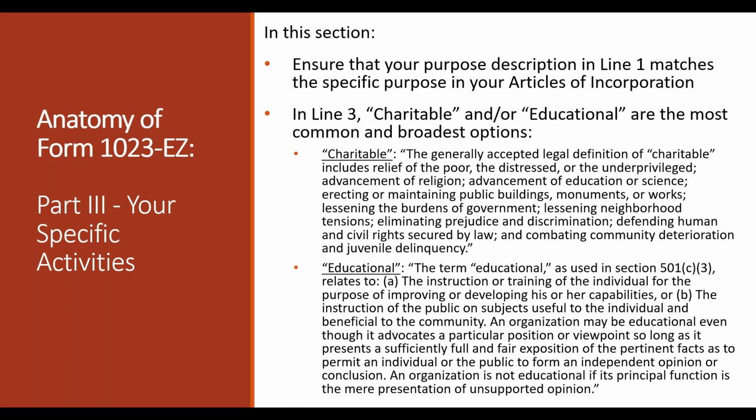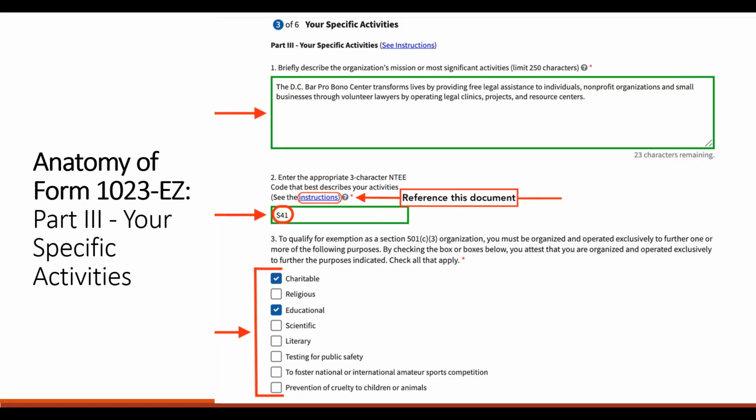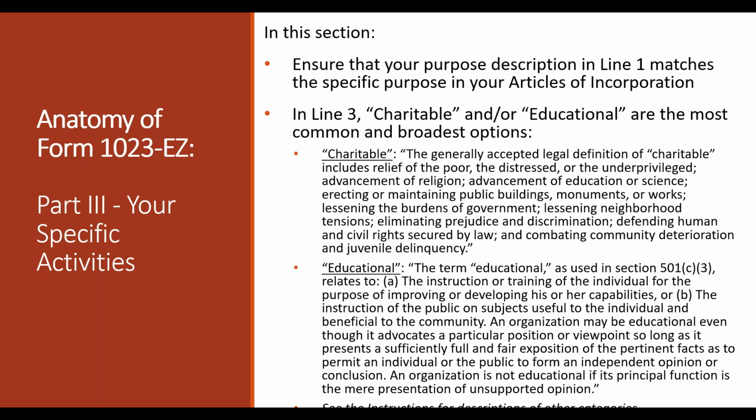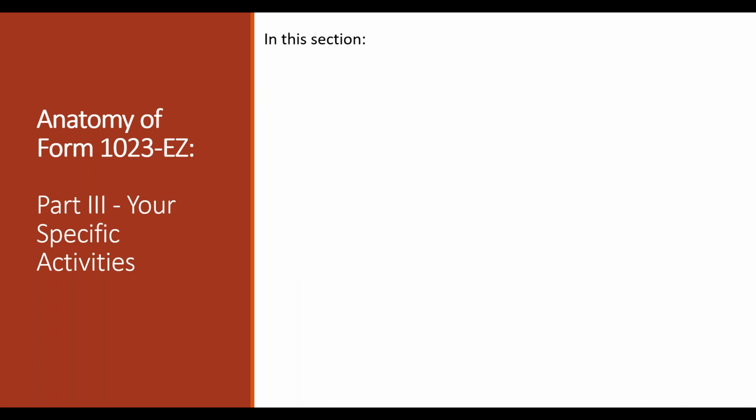So educational organizations are things that directly educate people, but you can also think of your advocacy organizations or your kind of policy focused organizations. Those might be categorized as educational for the purposes of your application. If you think you might be in any of the other categories like public safety or literacy or cruelty prevention, just check the instructions for the easy form for a description of what those categories mean.